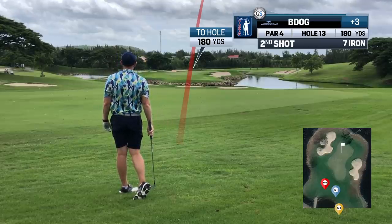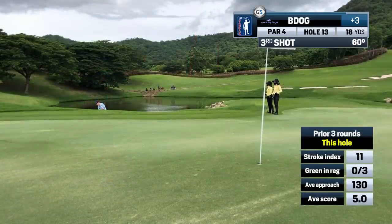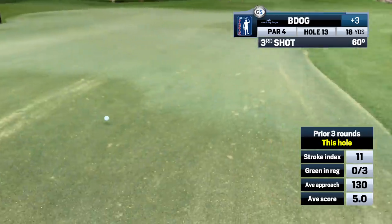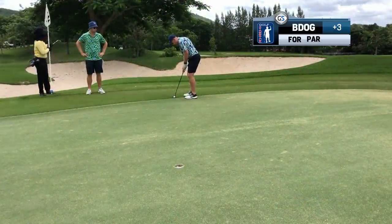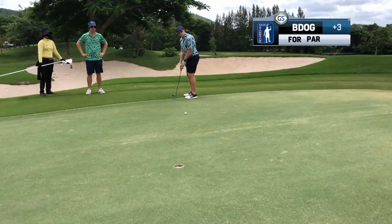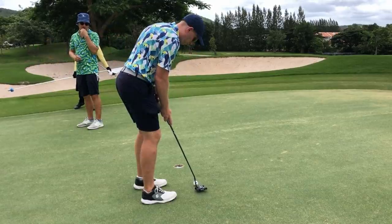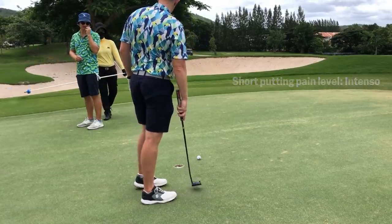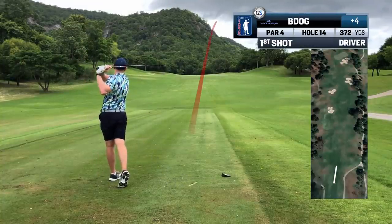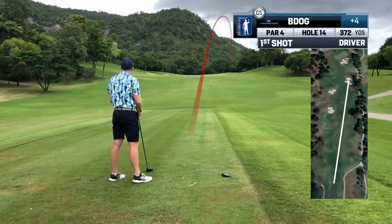Okay, probably bunker. Bunker. Oh yeah, tasty. Turn it, turn it. Oh, okay, back. Let his head up. Yeah, that'll work up there. Good shot. Okay. Good shot.